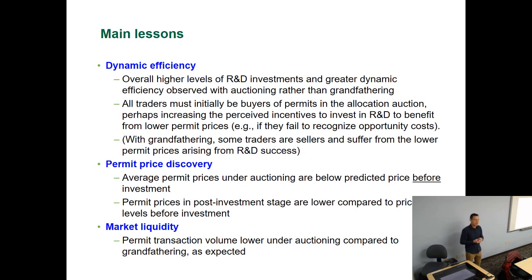but if they fail to interpret it that way, they're going to think, well, the downside of having lower permit prices, which occur when R&D is successful, is that it lowers the price that I can get and the profit that I can get from the permit market. So there's lower incentive to undertake R&D in that case. They suffer from that lower permit price. Okay? That seems to be enough to drive a statistically significant difference between the auctioning and grandfathering R&D incentives.